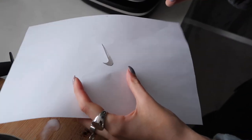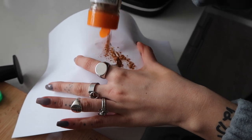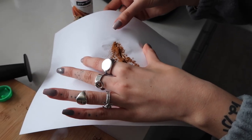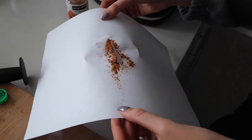Okay, so I'm gonna try to put here the stencil on top and just put the cinnamon on. This is a little bit messy. And now comes the time of the truth. I'm so scared.